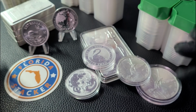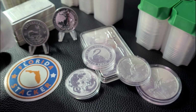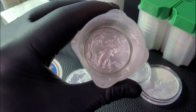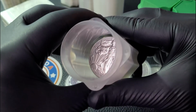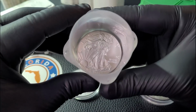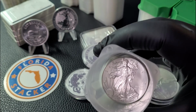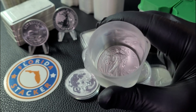And that's why I consider myself at this point in the game a collector stacker, but not too heavy. I still more or less keep my eyes almost entirely on the prize of putting away Eagles, Maples, and a few other rolls or tubes of select investment grade bullion coins, because I really think silver's got a bright future, and I'm middle-aged, young 40s, and I still got time.